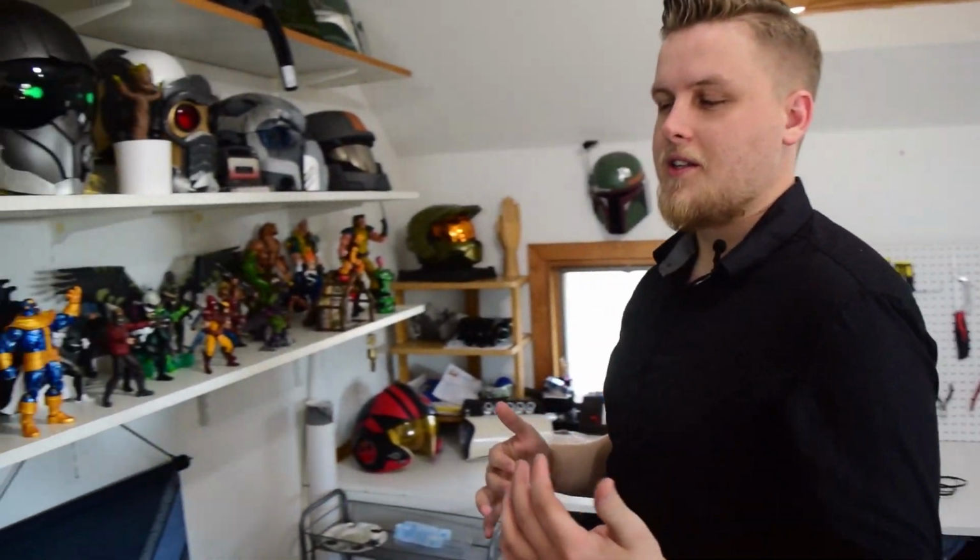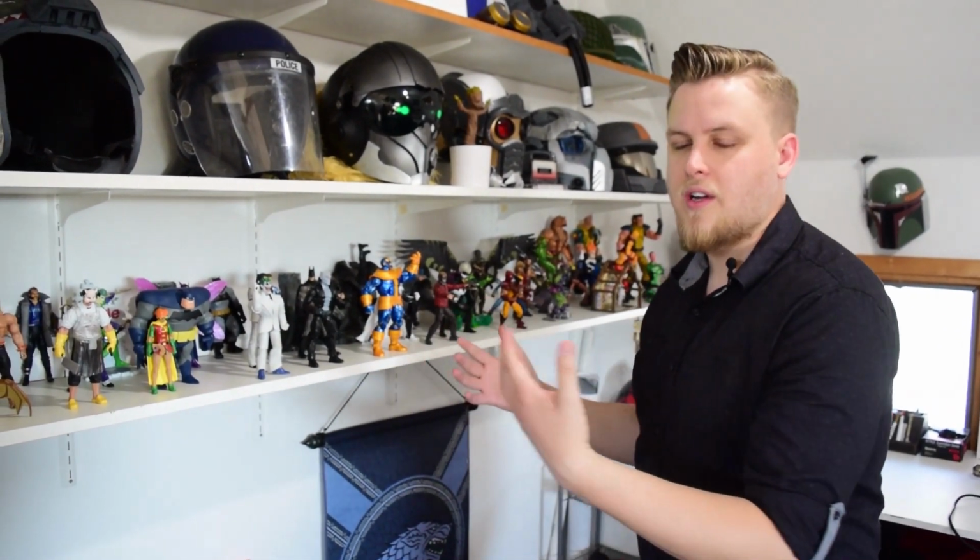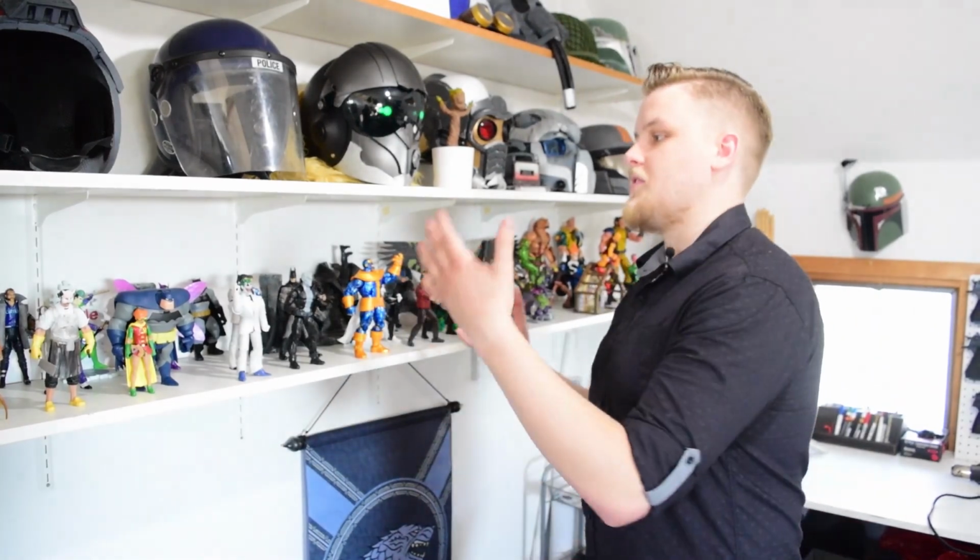So another big part of my workshop that doesn't quite fit the rest of the theme is all of these figures and toys here. And the reason they're here is just kind of to inspire me visually with their costumes. A lot of them are weird characters or interesting designs. And many of them I've actually cosplayed myself. So they serve as just kind of my little trophy, smaller example of what I've done.